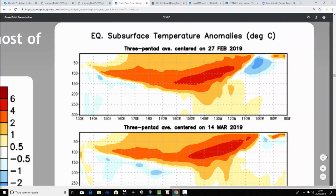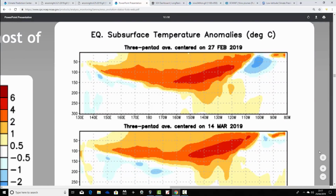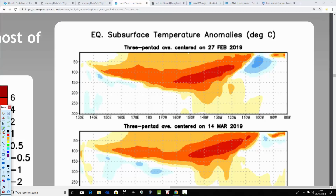And then we're going to go up to here. So that's the subsurface temperature anomaly for the 27th of February. You'll see that there was a small area of cold and average subsurface temperature anomalies just there. That's over towards the Peruvian side, of course. Remember, Peru's there. Indonesia is going to be over here.